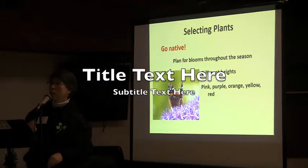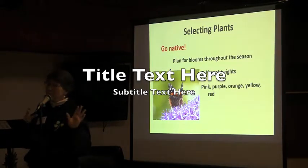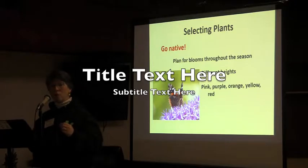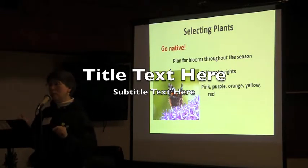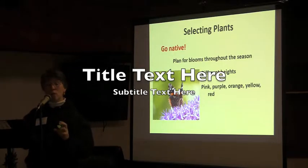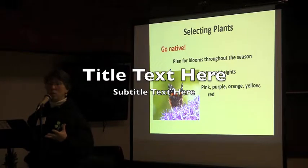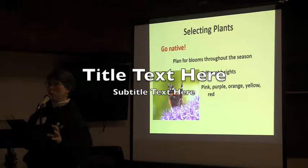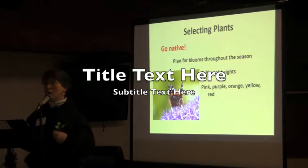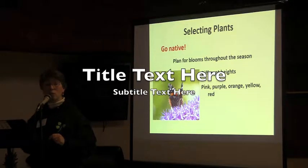Butterflies tend to like flowers that are pink, purple, yellow, orange, sometimes red, although butterflies see colors a little bit differently than we do. They don't see as much detail as we do. They also see ultraviolet light, which we don't see. So the flowers are going to look a little bit different to the butterflies, but they do tend to be attracted to the pinks and oranges, and you'll see that when we start looking at the nectar plants that are really attractive to butterflies.